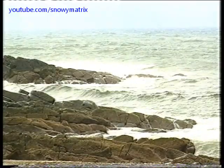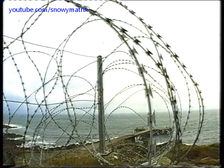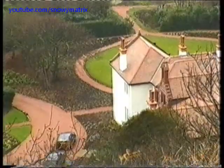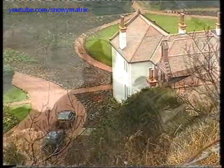This is my neck of the woods, Portencross on the Ayrshire coast in the west of Scotland. A lovely spot. But not so lovely now. Last year, this suddenly appeared. Not some secret defence establishment or a high-security prison. It's Auchname's house, private residence of Mr. Alexander Duffus. Mr. Duffus seems to like his privacy.